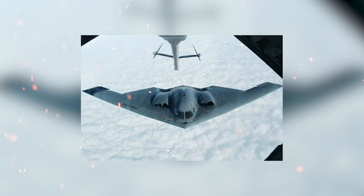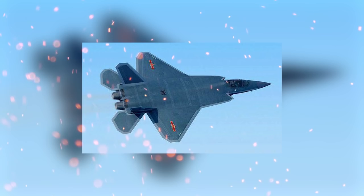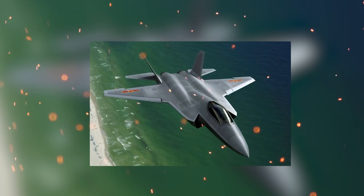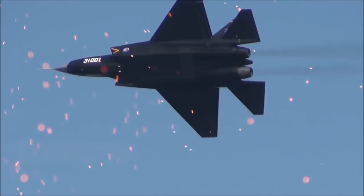The Shenyang J-31. Also known as the Shenyang FC-31, this fighter is a twin-engine, mid-sized 5th-generation jet fighter under development by Shenyang Aircraft Corporation. The J-31 is smaller than the Chengdu J-20. The fighter has two internal weapons bays that can each carry two medium-range missiles, along with two heavy hardpoints and one light hardpoint on each wing.